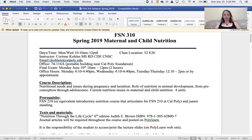So our class time is right here, 10 to 12, building 52, E26. There's my email. My office is in the portable buildings, the same portable buildings that the Cafes Advising Center are in. So if you're a nutrition student, you probably should have been to the Cafes Advising Center by now. It's where Kathy Bartholomew is. It's kind of up the hill from Campus Market by the Cal Poly Corporation building. And these are my office hours here. Our final is scheduled for Monday, June 10th. We'll just double check that as the quarter progresses, but that's what I had.